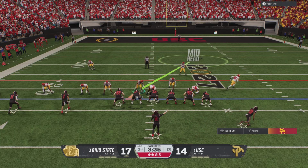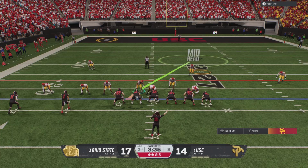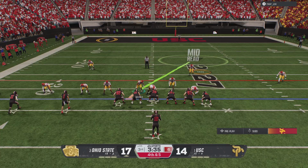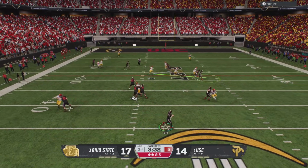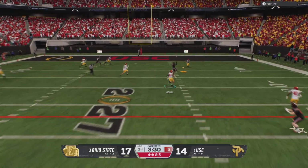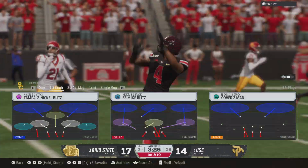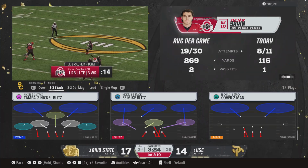Some pre-snap movement, back in motion. Fourth down, looking to throw for it. Looking for the wideout. Catch made on the right side. That's a big gain. Tackle made quickly at the 11 with the offense in the red zone now.